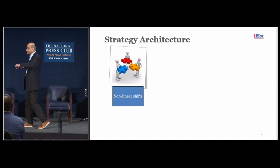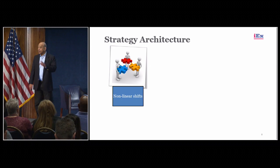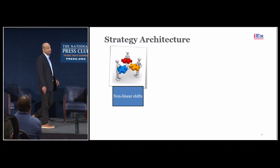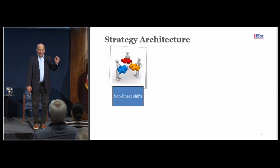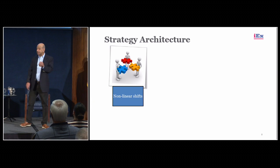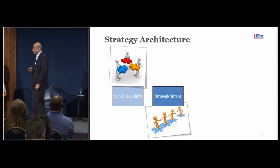Based on those weak signals, how can you imagine the art of the possible in 2030? By the way, the best way you can predict the future of your industry is to create it yourself. And if you want to create your future, you must imagine it first. It is in that sense, I say, what is the collective hypothesis the leadership team has about the nonlinear changes in your industry? Bullet number two is strategic intent.